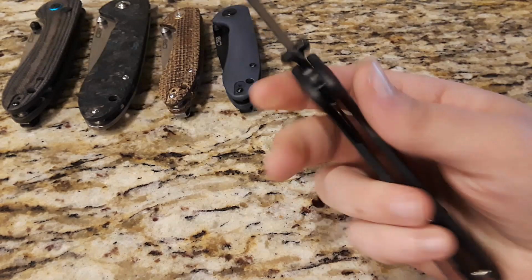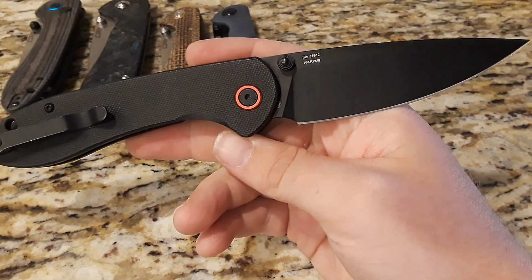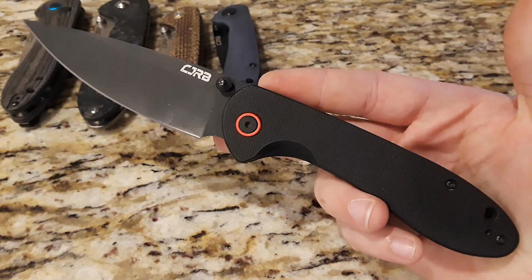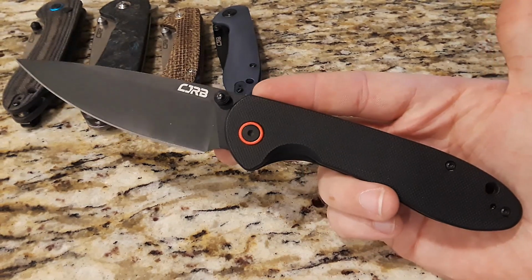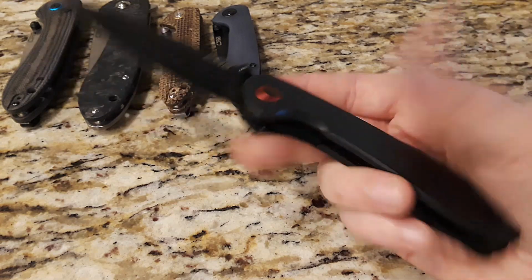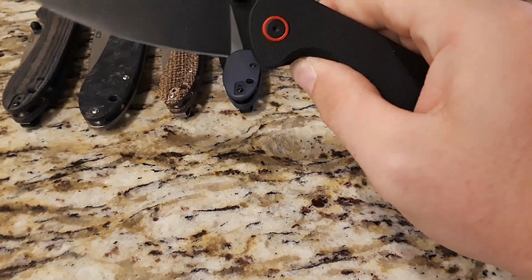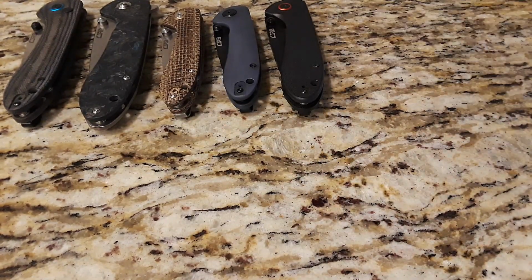So my Darth Vader Feldspar, I absolutely love. This is an amazing knife. I carry this one a lot. This is just a great knife. It looks good too. I love the pop of red. It has the flat scales, and it feels good in hand, but not as good as the contoured scales. And so we're gonna put it next.